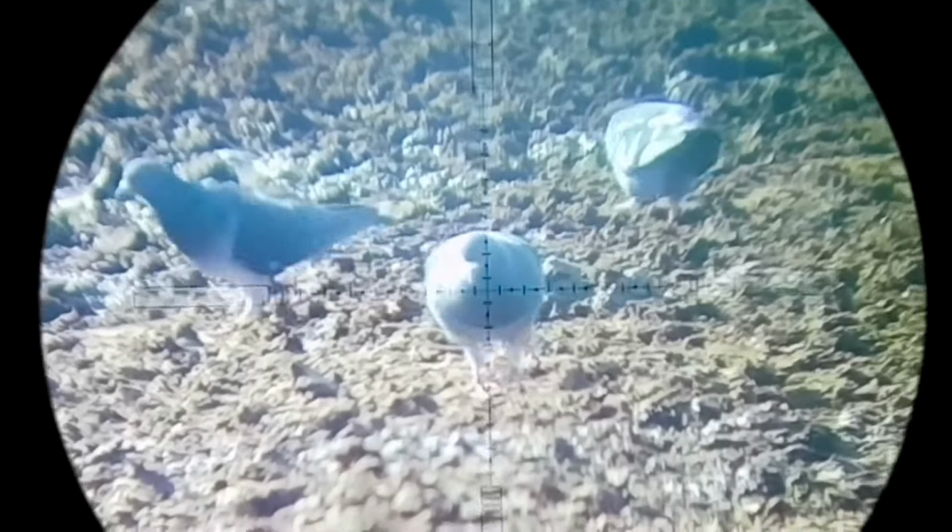I spot this group of pigeon at about 55 yards, walking around, having a frenzy, just eating away. And I wait for the perfect time for him to stop, and I take him. It's a clean kill, and he's done.